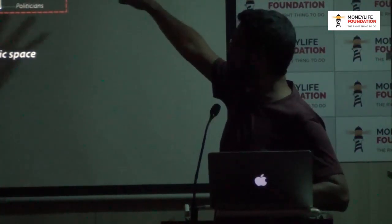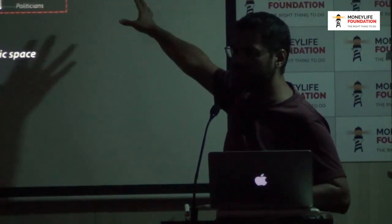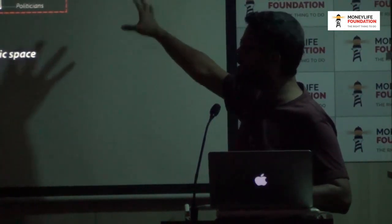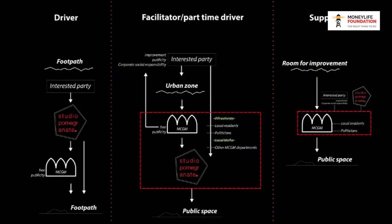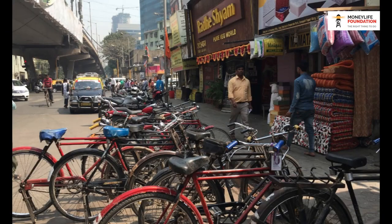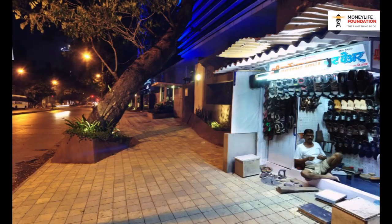And we're still there. We, the interested party in Studio Pomegranate or anybody else who wants to design a footpath, are still there. It's not like we're just leaving them high and dry. So when you compare the three, this seems to be the best solution. In this, we have to involve so many other people, all these people who own smaller businesses, because they are really important. You saw the previous image where they just kept their goods outside and there's not enough space to walk. But then the moment you get them involved, this person helped us with getting all of these things transformed into this space, and he's maintaining it now.